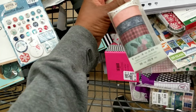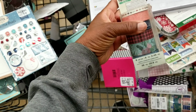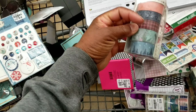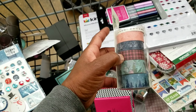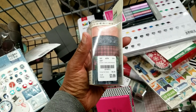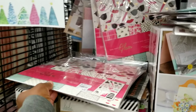And I think, oh, another washi tape. Look at this one. I can't see that, but you see the print there. Oh, I love the bottom one. Actually, I like all of these prints. Look at that plaid. Okay, so it's $3.99.